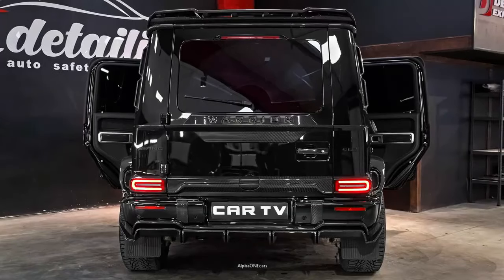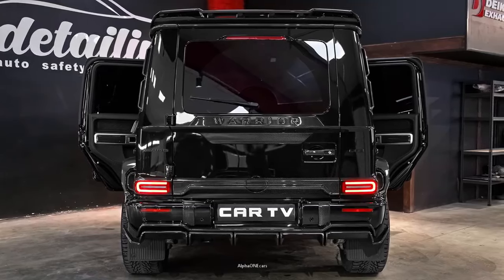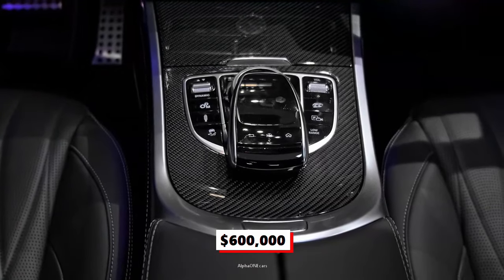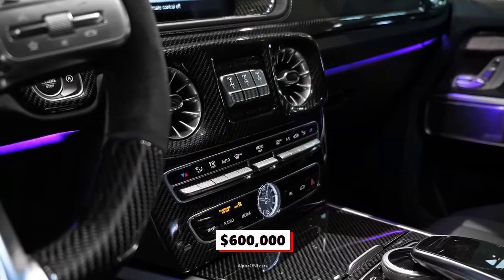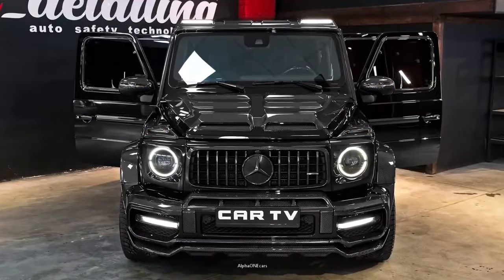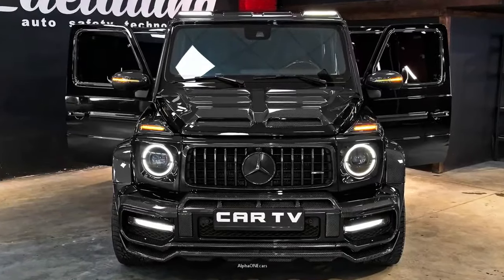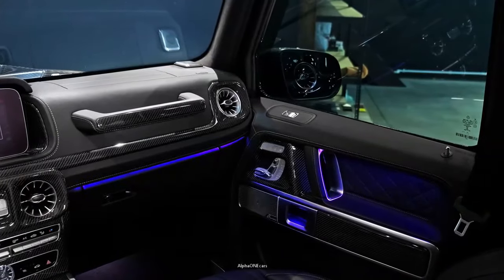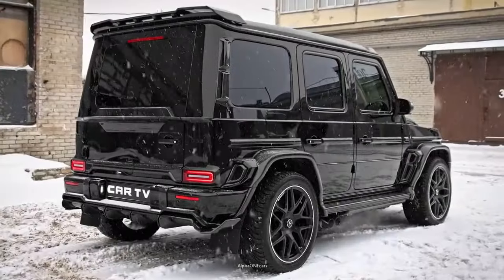Its four-wheel drive system is one of the best on the market, making it one of the most reliable SUVs in the brand's lineup. Starting at $600,000, the G-Class by Mansory is a premium SUV with a squared-off body styling and incredible off-road capabilities. The Mercedes-Benz G-Class was originally developed as a military off-road SUV before more luxurious models were later added to the lineup.